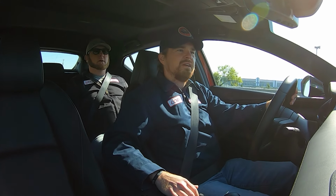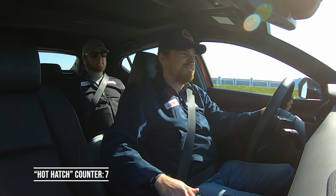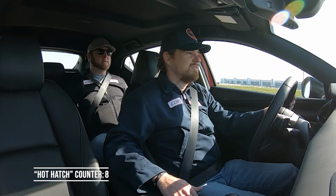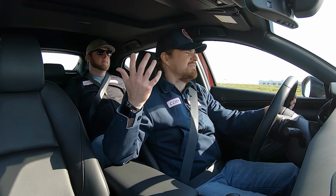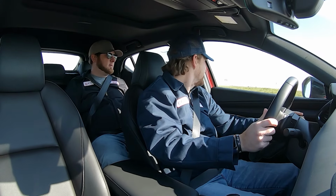That used to be a luxury feature. And now that it's trickling down into the hot hatch segment, this is a livable hot hatch for anyone. Most definitely, except for our wives. Yeah, because neither one of them likes hatchbacks. So this is as close as we're ever going to get to something like this, Matt. Right. We should enjoy it.